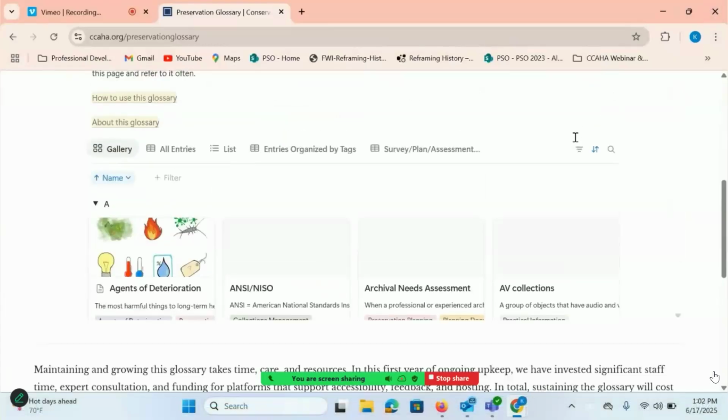Final feature I want to show you, and then I will get you all out of here so that you can ask questions, go eat lunch, whatever it is you want to do, is our search feature. So this is really easy. It's a type to search situation. So let me type polyester.